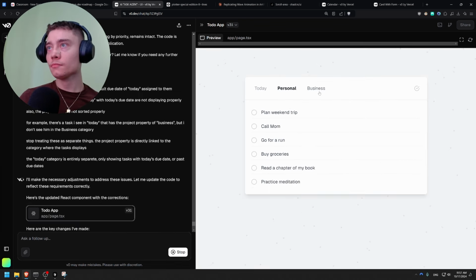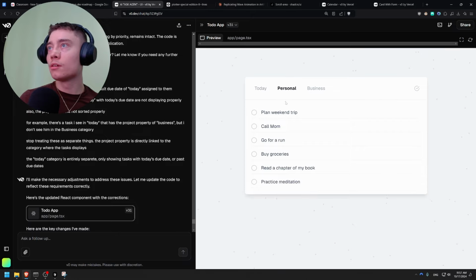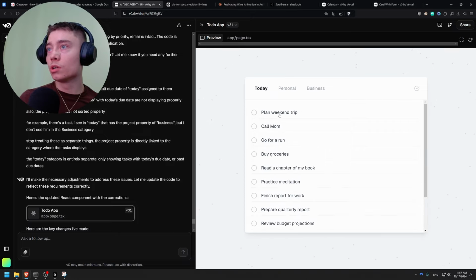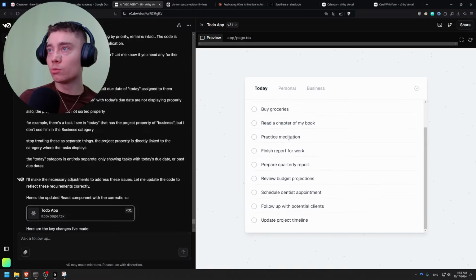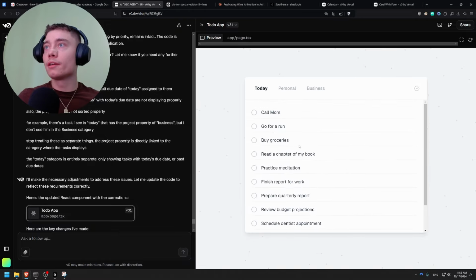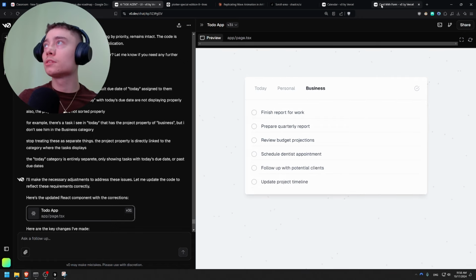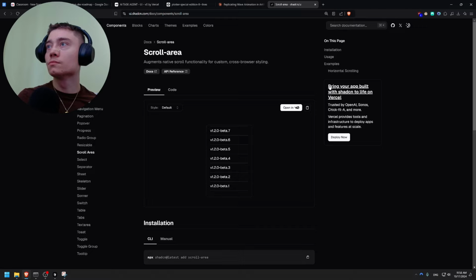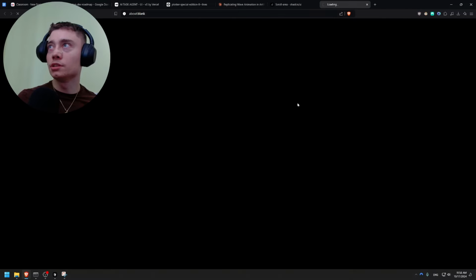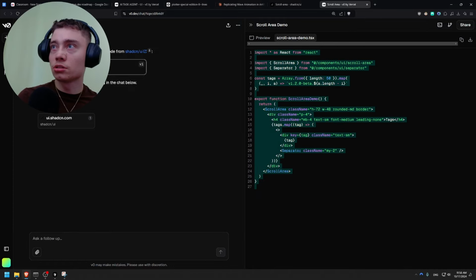Okay. Personal, business. So let's see. Plan weekend trip is personal. It is in personal. What if we check it off? Cool, that works. And we have a nice scroll area. Oh my god, okay. So let's put that as implemented. Let's open in V0 and steal this code.